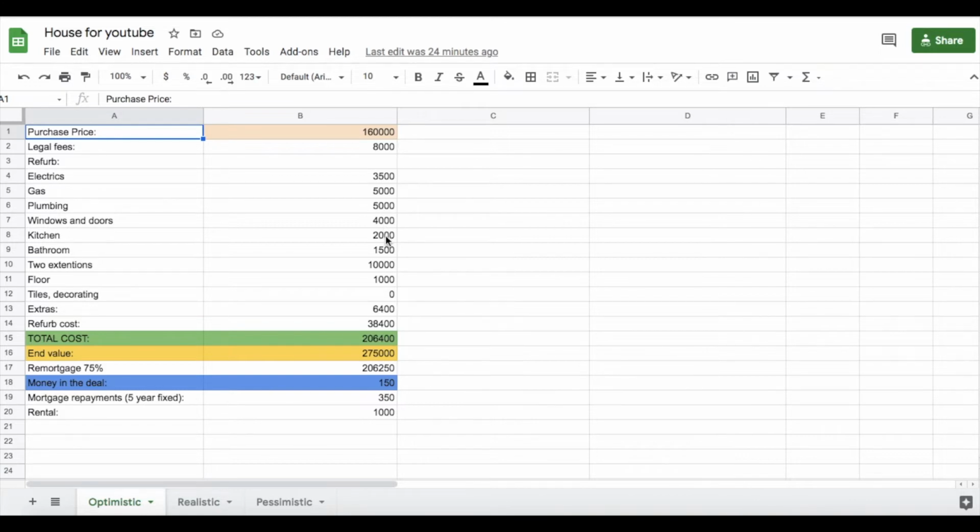Kitchen I put as £2,000 and the bathroom of £1,500. Again, realistic figures. I know this is not top and high quality, high standard kitchens and bathrooms, but they are also not the worst. It's not like something is second hand. This will be something new, something modern. I've seen prices like that. I'm sure, 1000% sure that it's possible, and again, it can even be a little bit less than that.